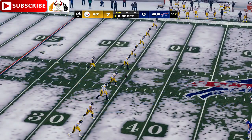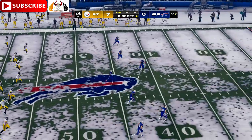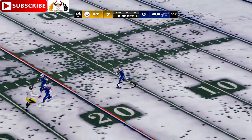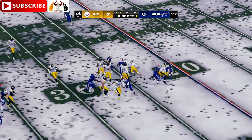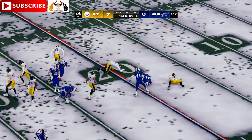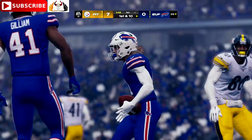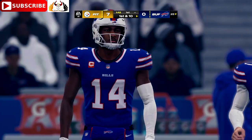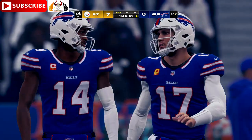Boswell now to kick it away after the touchdown. And he'll go down as this drive will start at the 25-yard line. So here come the Bills out for their second drive.